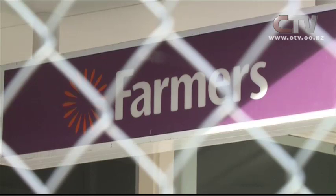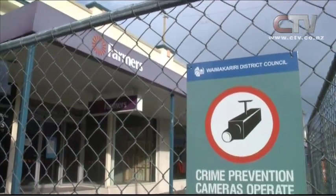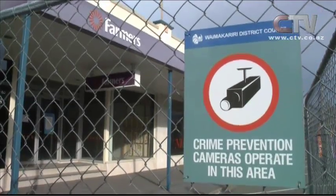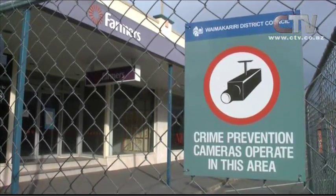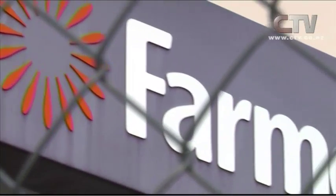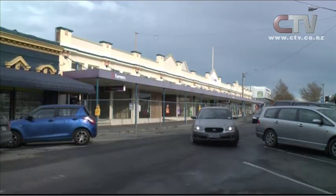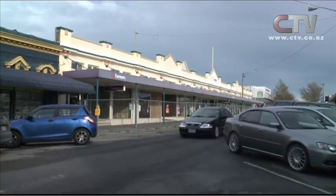Closed since the earthquakes, the demolition of the Farmers Department store in Rangiora will begin soon, but the new store won't be opened for another 2 years. Rangiora was badly damaged in the earthquakes, losing homes and key businesses, such as Farmers Department Store. 3 years on, the well-loved shop remains broken and fenced up. Residents complain the fencing has become disruptive to the streetscape of the town. Once demolition is completed, the fences will be removed by the Waimakariri District Council.